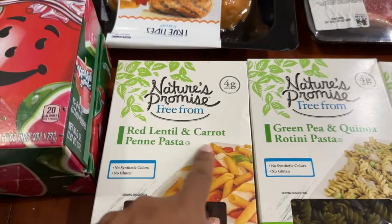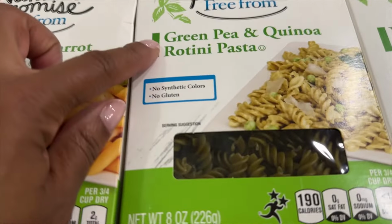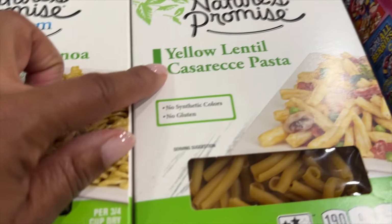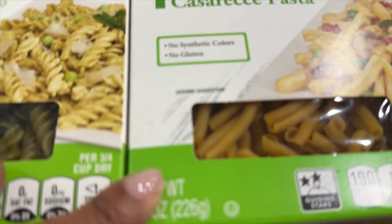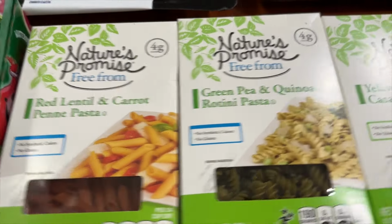This is the red lentil and carrot penne pasta. That's what it looks like. We have the green pea and quinoa rotini pasta. We have yellow lentil and cassava pasta. All right, that's the noodle. It looks like that. And so we're gonna enjoy these.